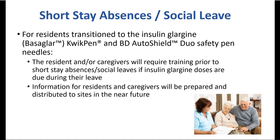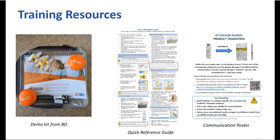After the transition, residents and their caregivers will require training on the new delivery method prior to any short stay absences or social leaves if insulin glargine doses are due during their leave. Information for residents and their caregivers will be prepared and distributed to sites in the near future. We also have prepared some training resources for the PCHs and the nursing staff.